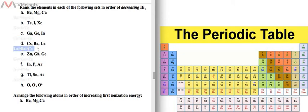All right, lanthanum, barium, cesium, and lanthanum is here. So as you go across that period, it's going to get harder. How come? Increased effective nuclear charge. Okay, how about this one? Well, zinc, gallium, germanium. What's going to be the difference as you go across the period here? Increase in effective nuclear charge.